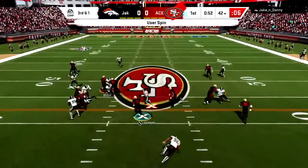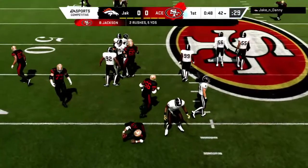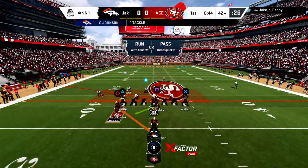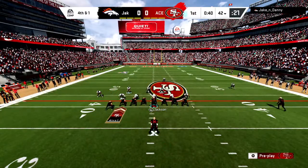On third down, here's Bo. And he won't be close to a first down as he runs into a wall right around the line of scrimmage. Call it no gain there, and it leads to a 4th down. It's 4th down.